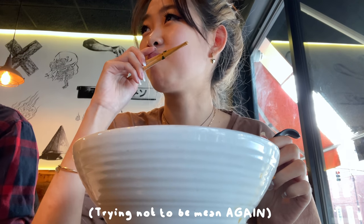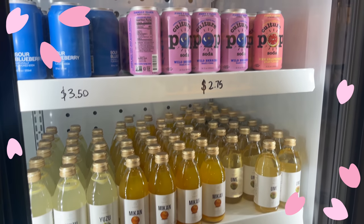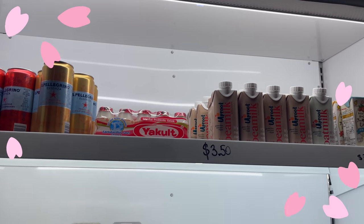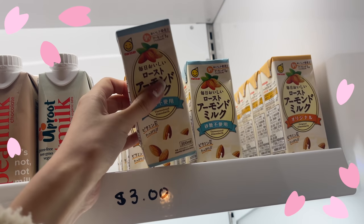It's such weird music. So now we're gonna go to a different cafe. This is basically a long story. So we found this cafe that we liked last semester, but then they closed, but they actually reopened just a few blocks down. So this is Ceremony Tea, and they have a bunch of cute little Asian snacks and drinks, which really get me.